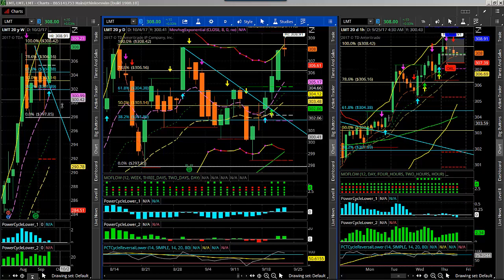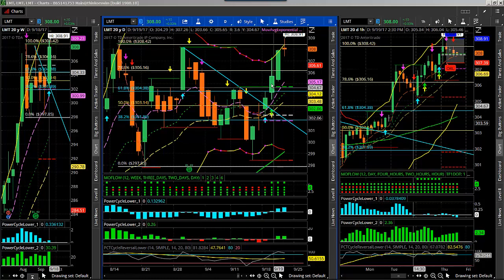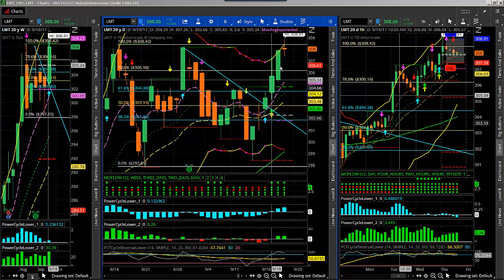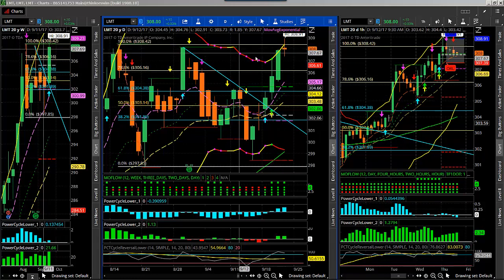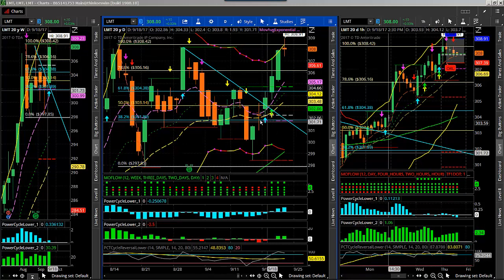So in this trade setup, this is Lockheed Martin, and this is a setup where we did a trade, set up a long call debit spread, and set this up on the 20th right here for a long trade setup. So this is what we call a volatility squeeze. We had a trend line break, we had a cycle reversal. You can see the signal here.